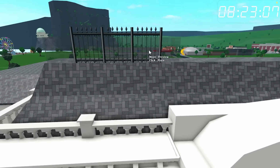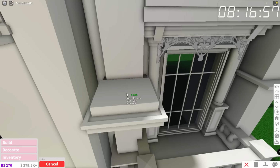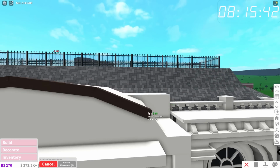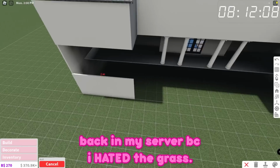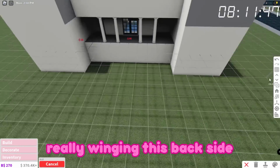But when you're working with all these little details, it actually takes so long. I have so much respect for the people on Twitter who literally do this with every single house they've ever made. I think that's actually insane, and they have so much time on their hands, but I respect it so much. So as you can see, I have all these little comments on the screen.